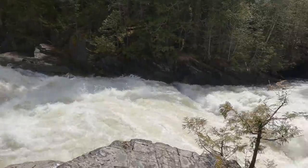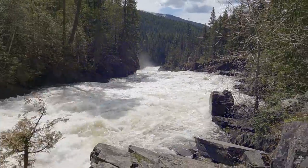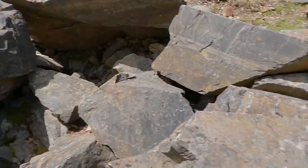Crazy. So over there is actually the falls. This is just part of it right here. We'll go over there real quick.